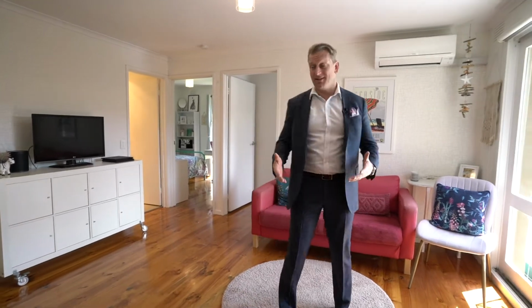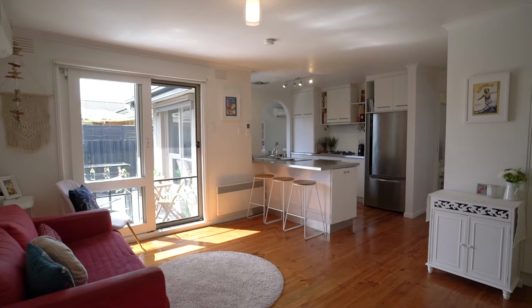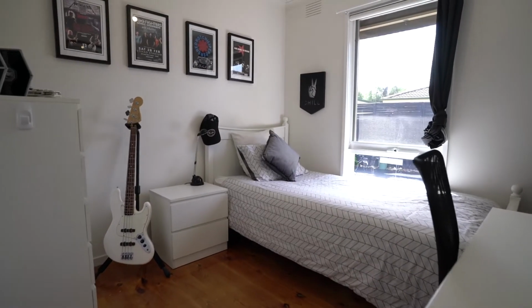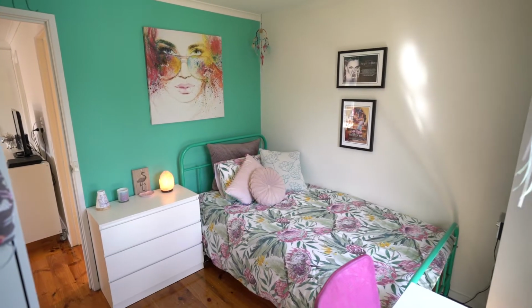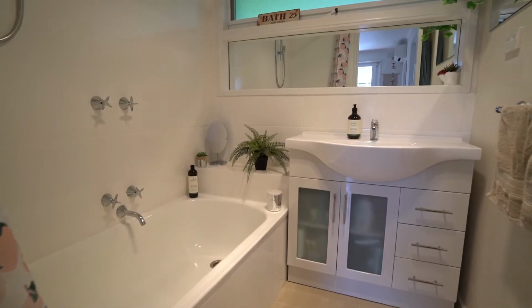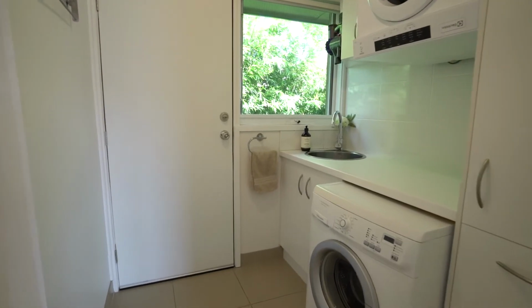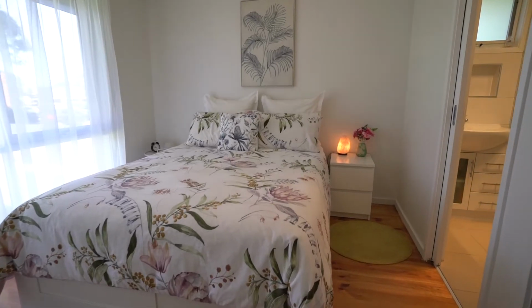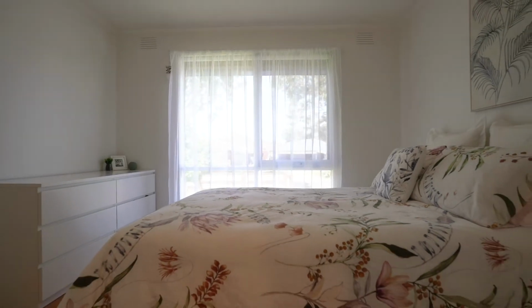Attached to the kitchen is this sensational living area, again with polished timber floors and split system heating and cooling. Then you have 2 bedrooms with built-in robes. The family bathroom has been renovated, and there's a separate toilet and laundry just through there. The main bedroom also has polished timber floors with a walk-in robe and a renovated bathroom.